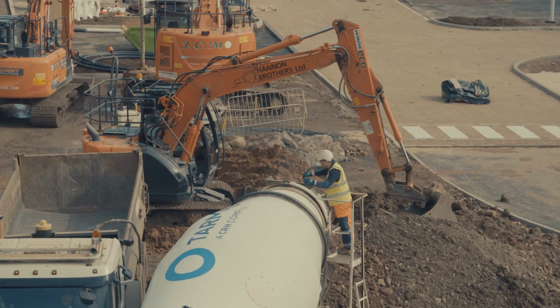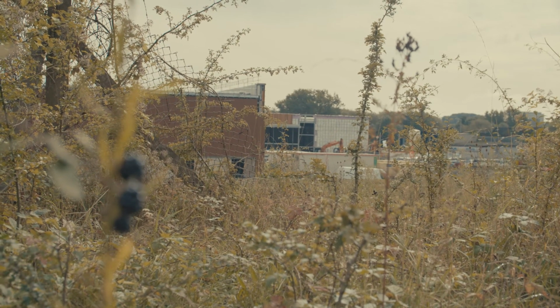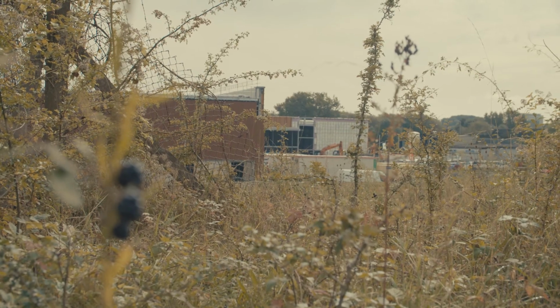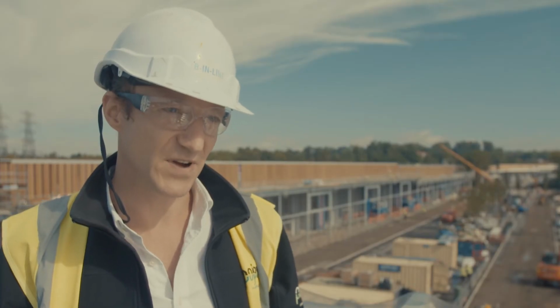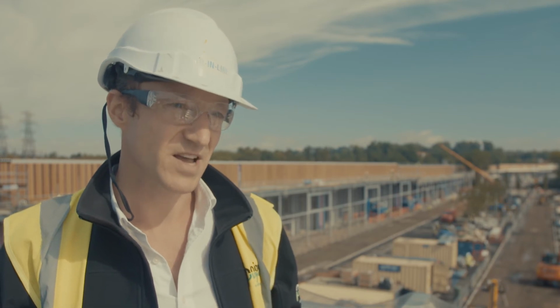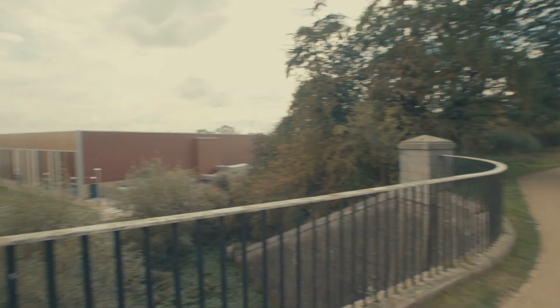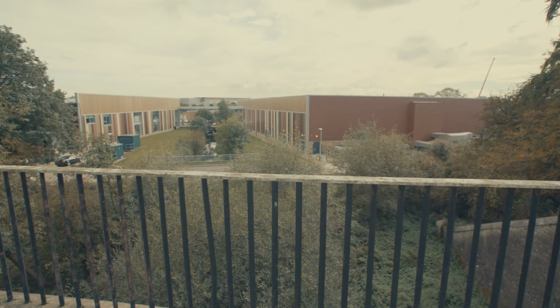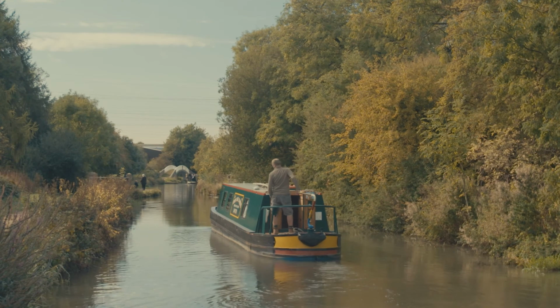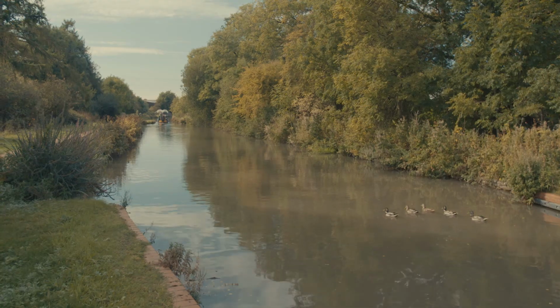We've been very careful through this process though to ensure that none of the ecology that had been established while the site was lying dormant was harmed. So some rare species which we found at the front of the site were relocated to the back. In addition to that, we've created a barrier so that the canal at the back of the site hasn't been impacted by the development at all. In fact, I think we've actually improved it by nurturing the hedgerow that runs between the site and the canal.